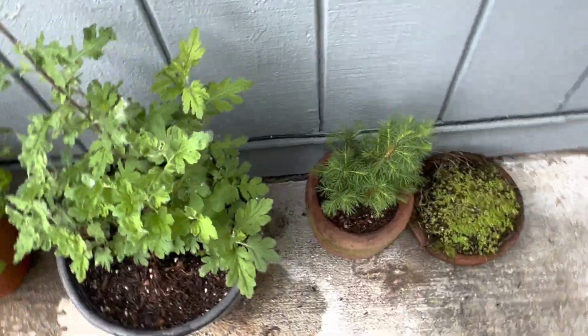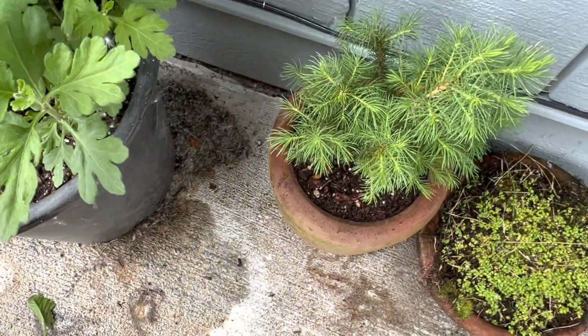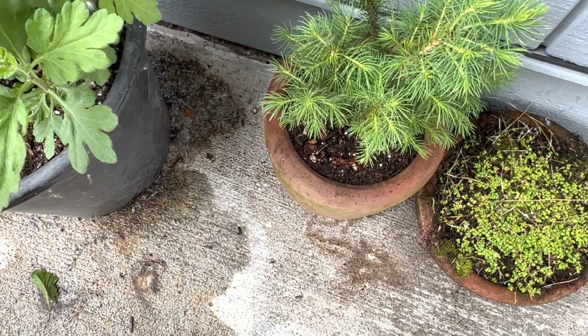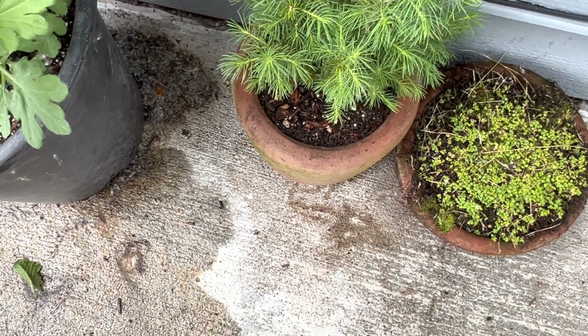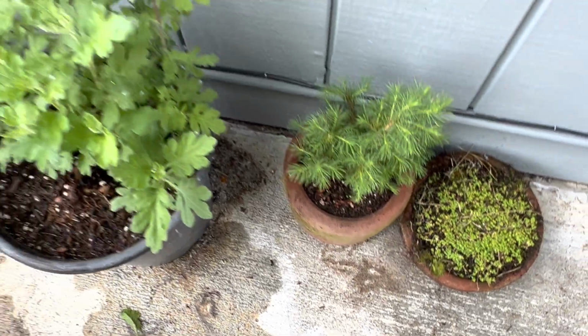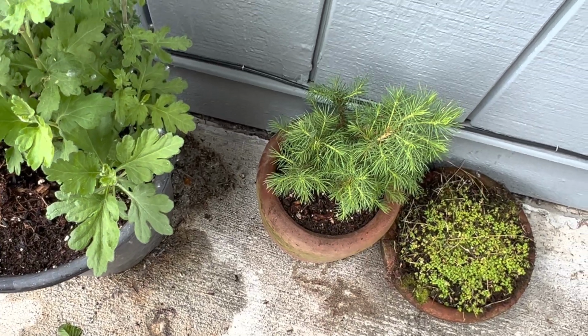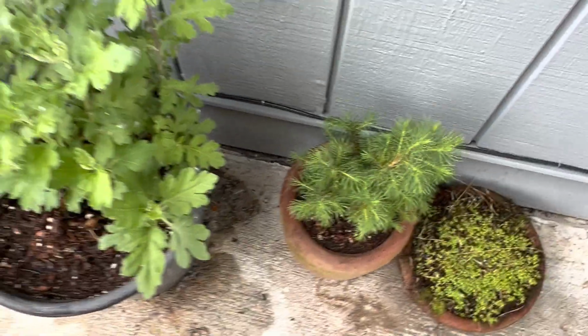And then this is an Alberta spruce that I just bought to honor a cat that we lost two holiday seasons ago. He really loved Christmas trees, and so that was something that we planted in honor of Kaji.